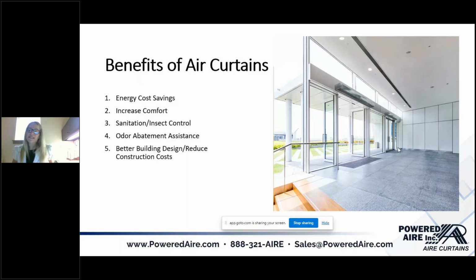So getting into the benefits, what value added benefits can air curtains offer you and also your clients? The biggest one, like Dean had mentioned, is energy cost savings. In the northeastern region of the United States, if you have a door that is open 2 hours or more throughout the operating day, you are going to see less than a 2-year payback on the equipment. In addition to energy savings, increasing comfort is huge, whether it's customers or employees.